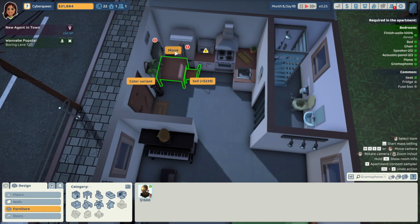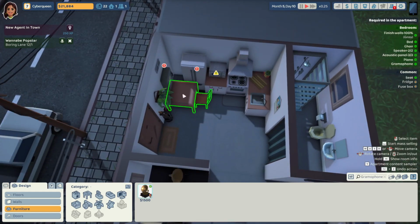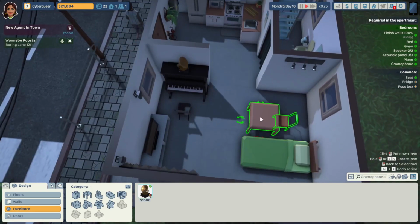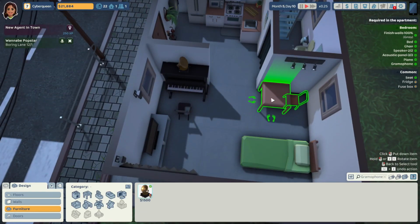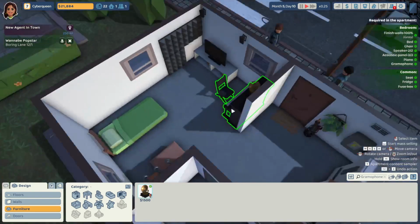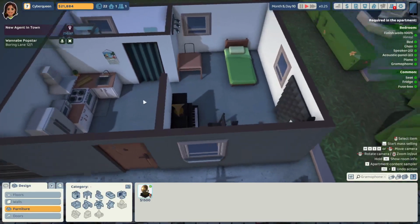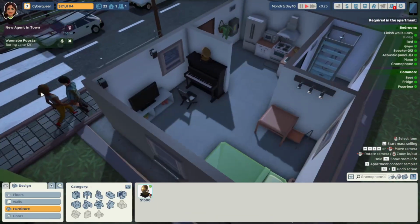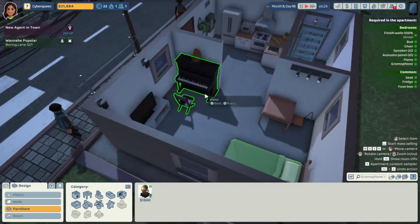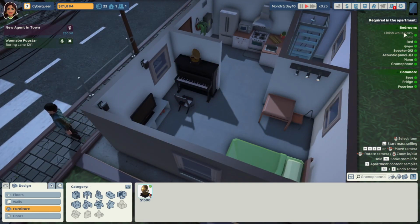Okay, it warns you. Oops. Okay. Maybe we can go ahead and put it over here. All right. How's that? I mean, it's not the greatest, but he can still watch TV from there. And everything is green. He got everything he asked for. All right, we're gonna turn it in.